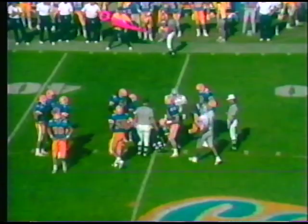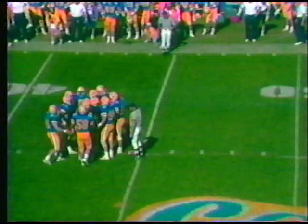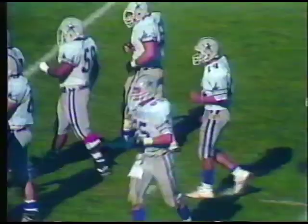Oh, the Cowboys taking their time huddling it up. Cowboys have scored twice here in the fourth quarter for their 12 points. Montoya will come wide to the left side. Out wide right is Hamilton.